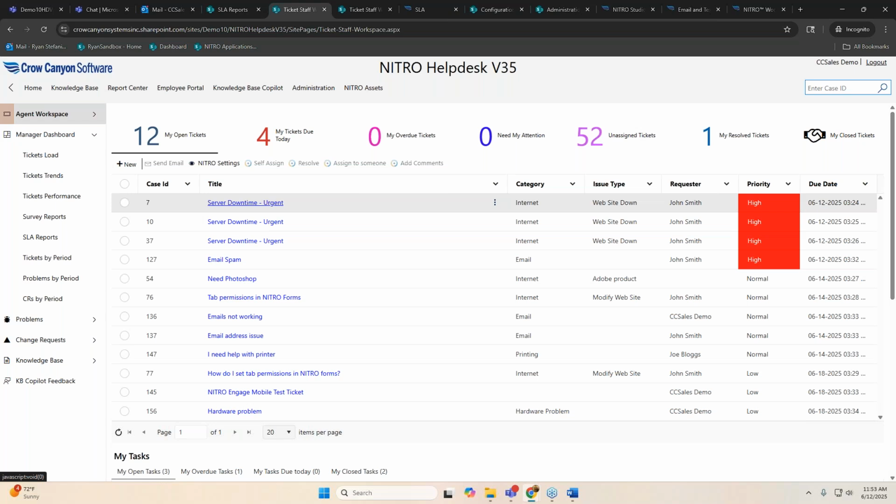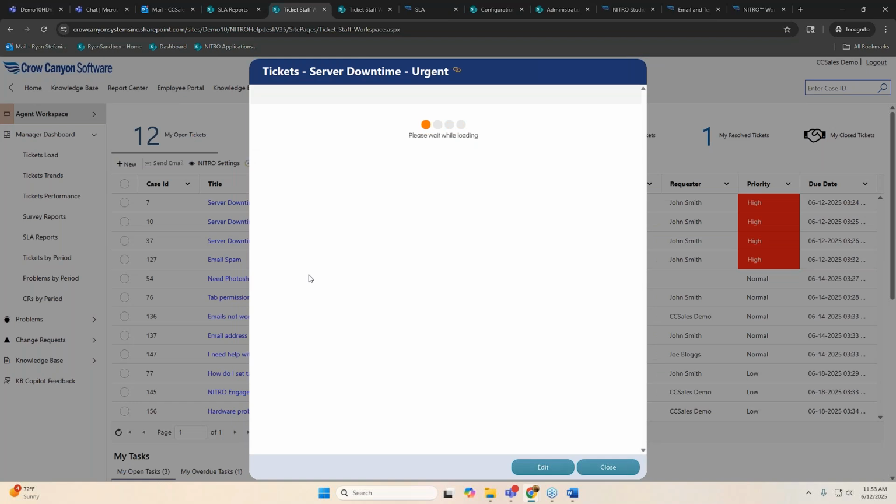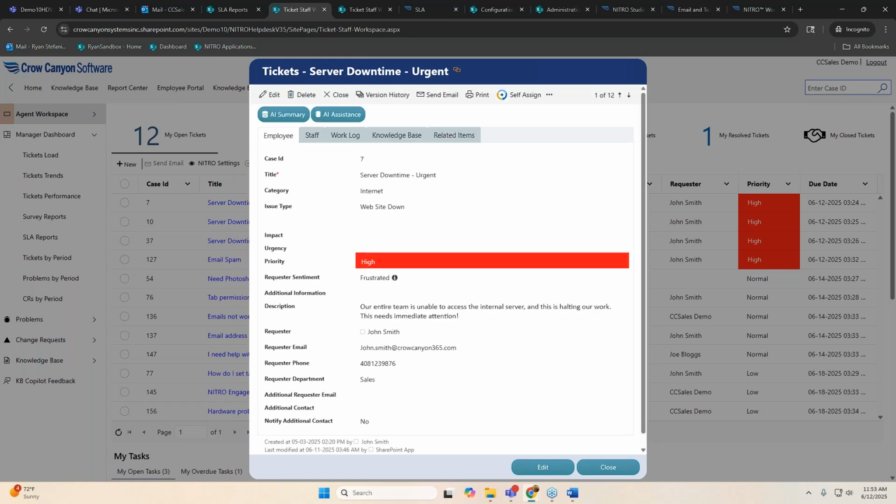We talked about ticket routing. We talked about working the ticket, whether through our standard version, which is creating your own messages, or through the advanced version with AI assistance, also getting requester sentiment, AI assistance built in, closing the ticket, linking a ticket to a problem, linking a ticket to a change request, and finally reporting.